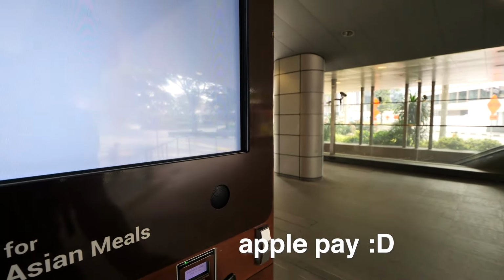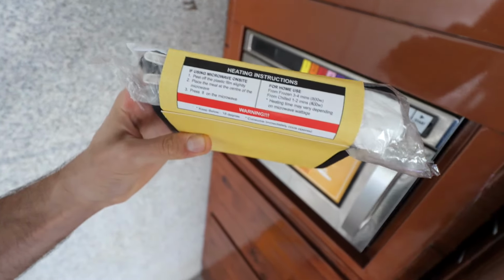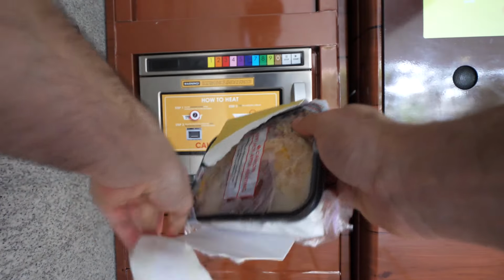Okay. All right. And then you get it there. So then there's heating instructions on the side of the package here that gives you a specific number to press on the microwave.